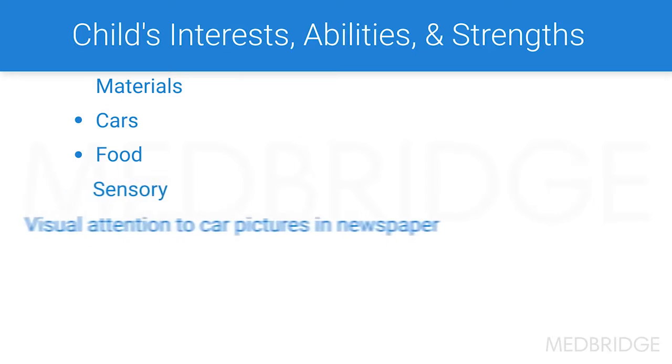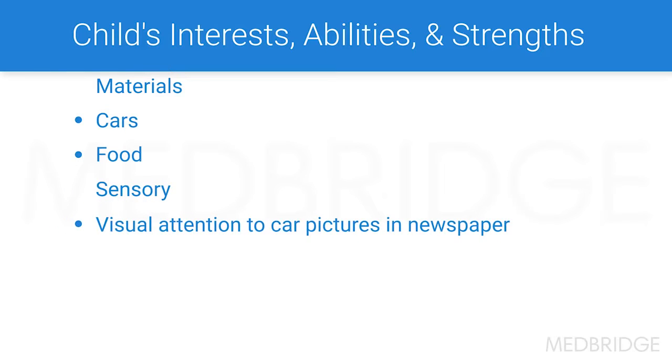David is a child with an autism spectrum disorder. And for David, his interests and abilities were very narrow. Basically, he liked cars a lot and he liked food. And he definitely would focus his visual attention on car pictures in a newspaper. Typically, when I would be coming into his classroom, and he spent most of his day laying on the ground, it was hard to get him up.